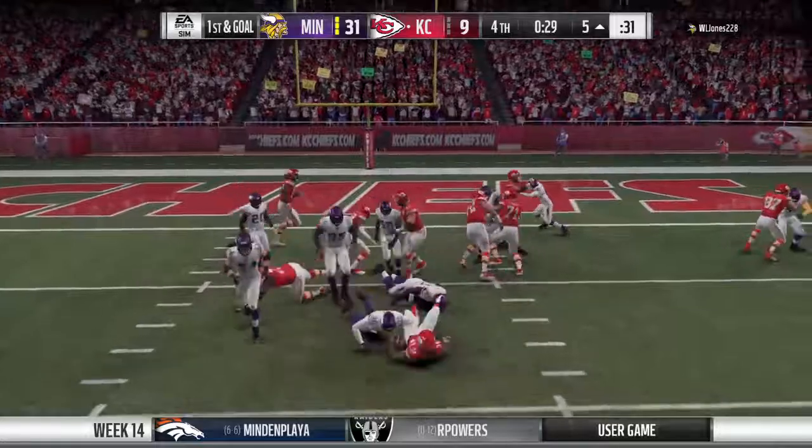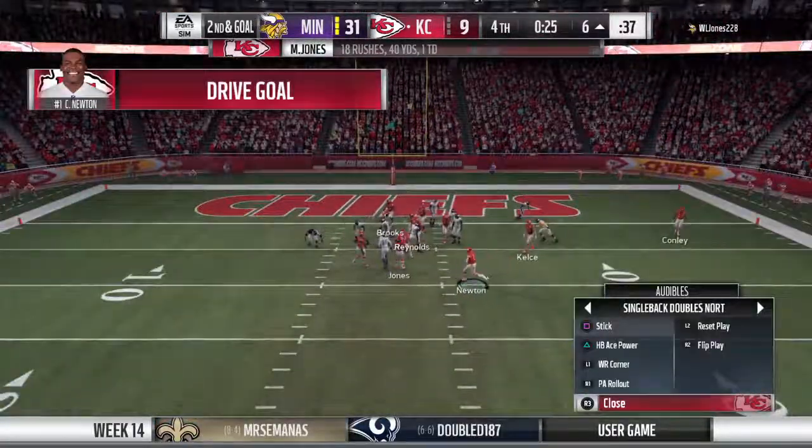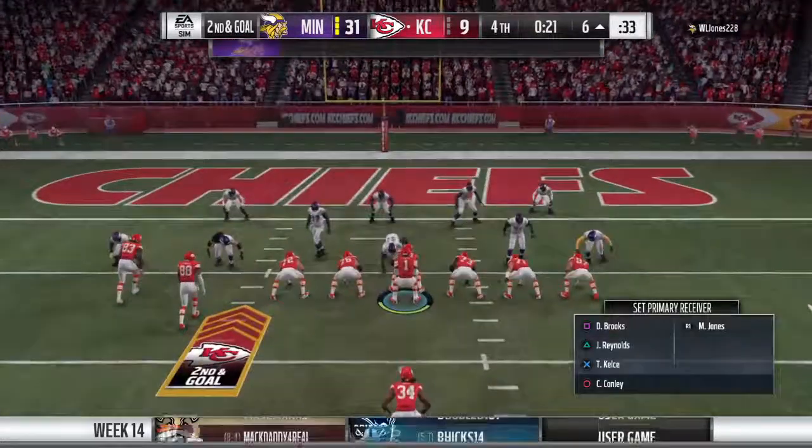A give to Jones. And nothing doing. He's immediately taken down at the line of scrimmage. They'll say no gain on the play, and it'll be 2nd and goal.